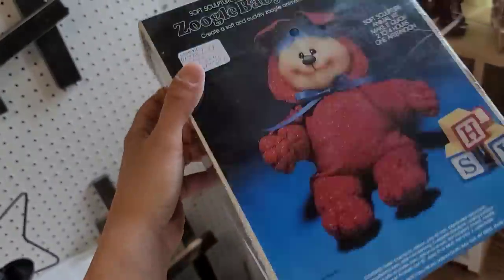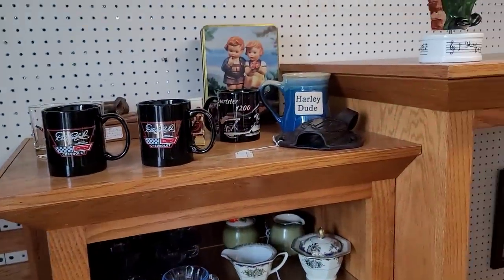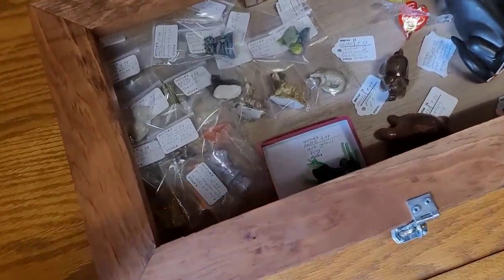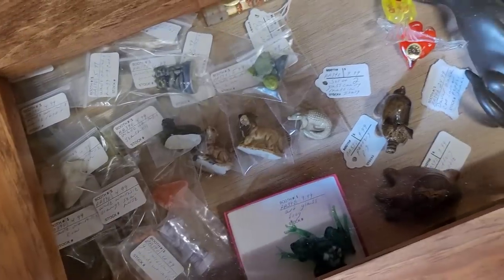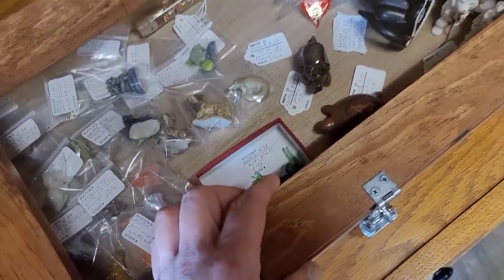$9.99. Candlewick. What is it called? Zoogle Baby Puppy Cat. Raw. What else do we got? Harley Dude. Not so much. I love Italia. Oh, there's a single candle. I can't. It's $10.